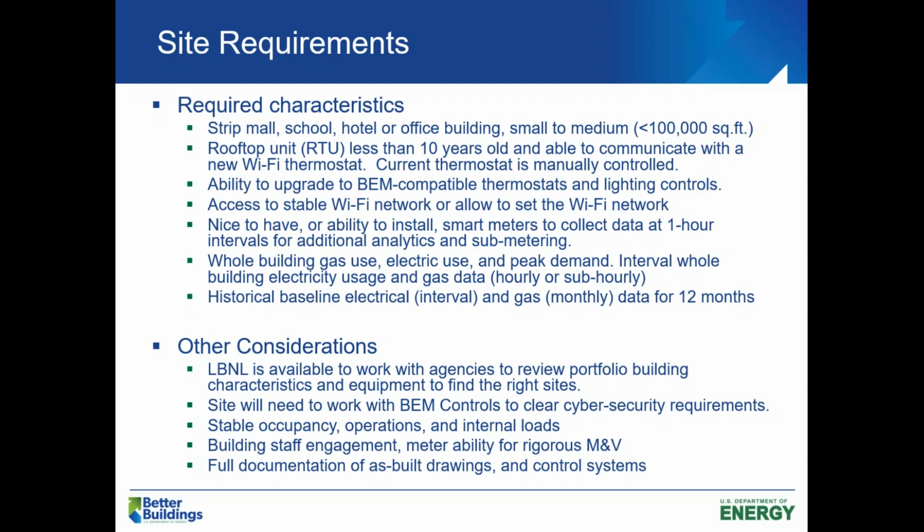A couple of other things I'd like to highlight in terms of considerations. LBNL is available to work with all of the federal agencies to review your portfolio. So if you have 5 buildings, 2 buildings, 3 buildings, 10 buildings that you think would possibly qualify for this, we'll do the heavy lifting of looking at the building characteristics and really trying to find the building we would see best fit to install this technology.